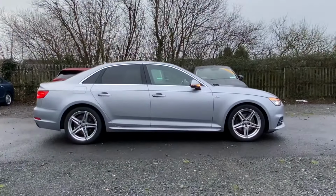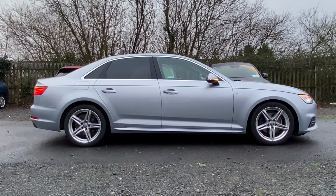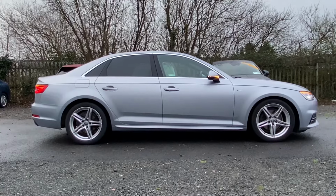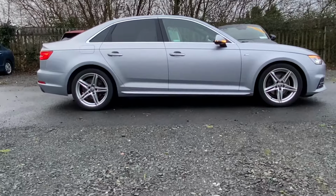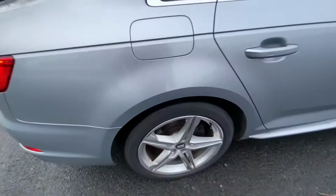Looking down the side of the car then, everything seems to be very much colour coded, but I presume that's like that in most A4s anyway. There is a chrome pack around the windows, but it doesn't stand out too much on a silver car. There's an S-Line badge up through here, and these look like the S-Line wheels. Actually, what size are they? So they are a 245 40/18.